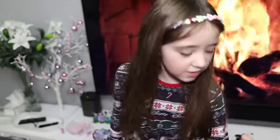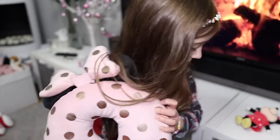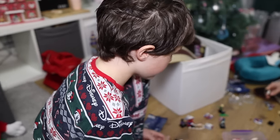Oh, yeah. Well, not really, no. Why not? Because it's a really hard choice because I like everything. Oh, good. Favourite present from Father Christmas? Not sure. But I do like these Lego minis. Yes.